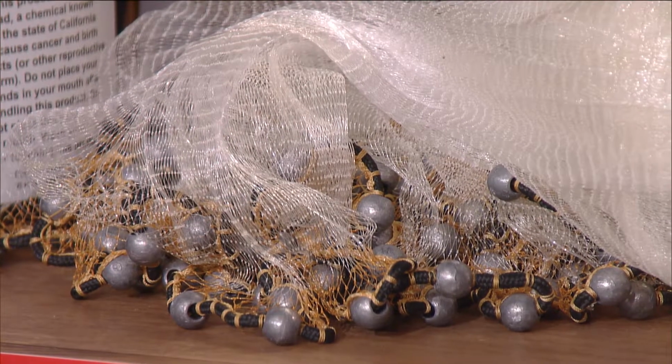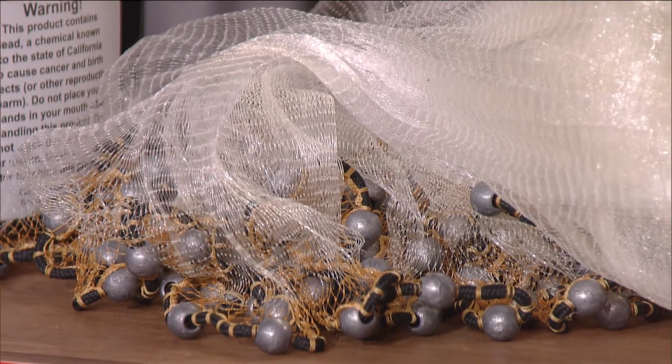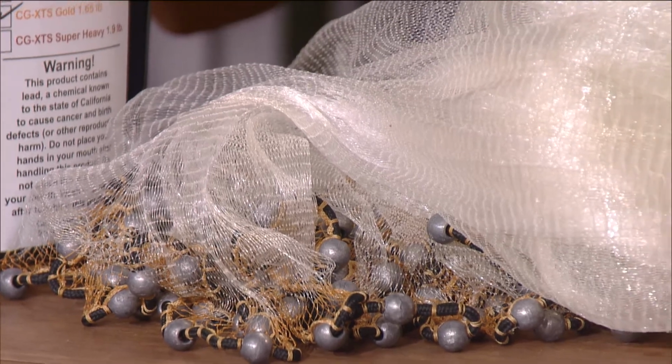Cast nets come in a wide variety of sizes and styles, and what you're going to try to do is find one that matches the bait you're trying to catch. They come from 3-foot sizes all the way up to 14-foot sizes, and obviously if you're starting out, you don't want to grab a 14-footer because a 14-footer is kind of like a commercial net. And a 3-foot net is a little tiny net maybe you'd use for shrimp.